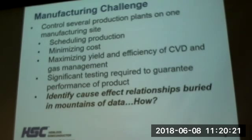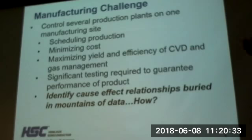So monitoring all of this is very challenging. We want fast turnaround. We want fast feedback. We want to understand cause and effect relationships as fast as we can between all the inputs and outputs of our plant. And it's literally buried in mountains of data. And how do you do that in the most efficient way? Well, historically, it's done manually.